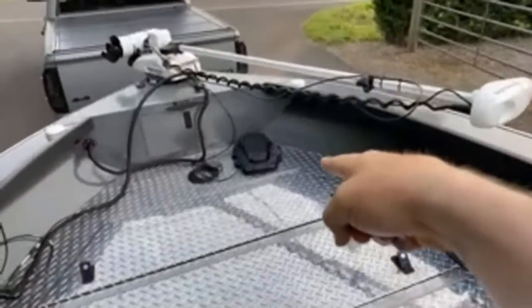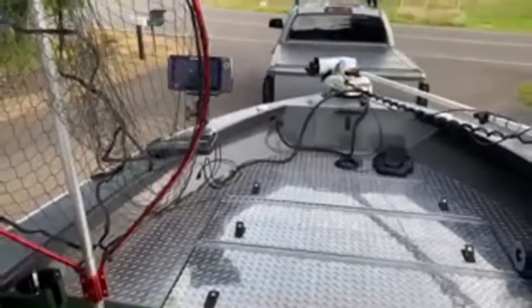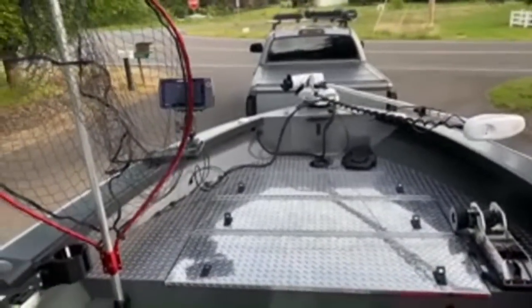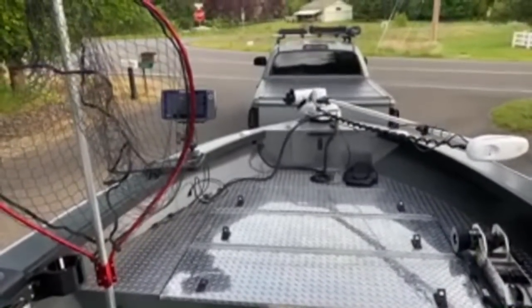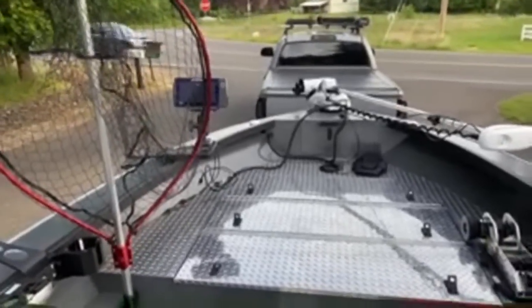Yeah, guys, with the Riptide, the trolling motor has a feature called spot lock. You can basically get to a spot, hit the anchor, and the trolling motor will just keep you in place. I haven't named it yet.